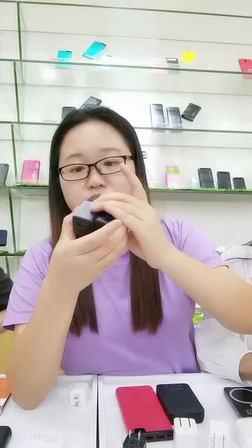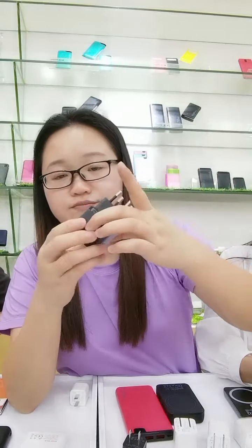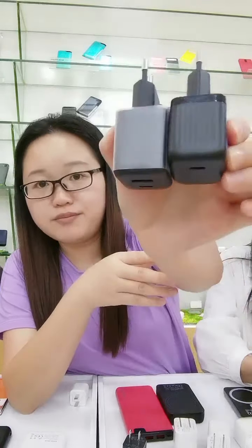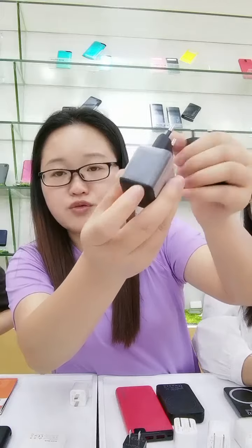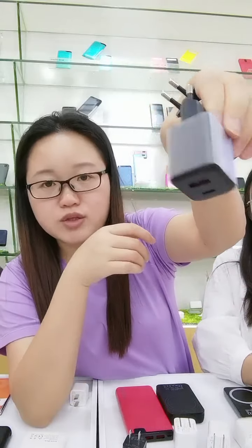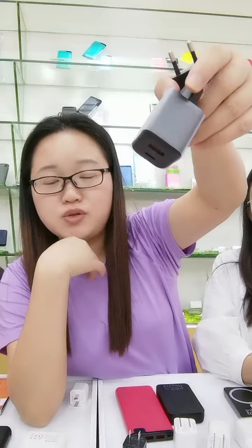It's our private tooling with some lines texture here, you can see the design. And we also use this kind of film to protect it from scratch. So if you order it, you never need to worry about the scratch. We will do nice package for you.